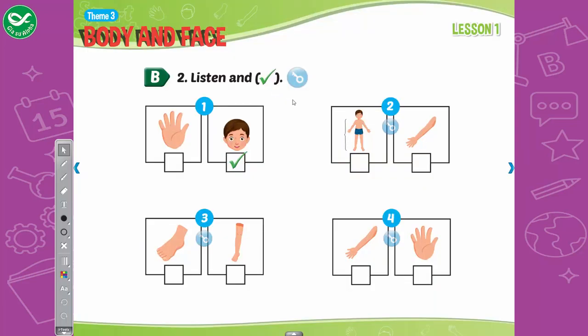B. 2. Listen and tick the box. 2. Oh, what's this? It's my arm, Alfie. Sorry, Lucy. 3. Ouch! Sorry, what's this? It's my foot! Your foot? Yes! Four. And what's this? My hand. What's this? Lucy! Tom! Yay! The lights!